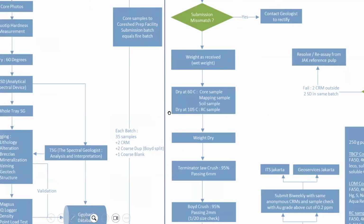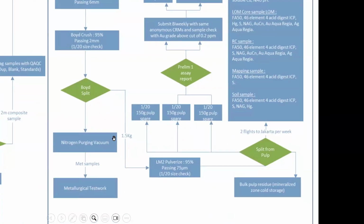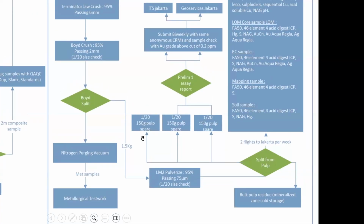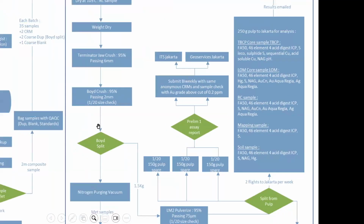The next really cool thing is after the Boyd crusher, we get a 1.5 split. We put that through the LM2s to 75 microns. And then every 20th sample, we take an extra pulp. These are 150 grams. One is for external checks. With those exact same pulps, we do the external checks, we do the blind resubmissions, and then we keep a reference set, which is also pretty handy. This presentation will be available for people to look at later, but this is the analysis suite that we do for all our different types of sampling.